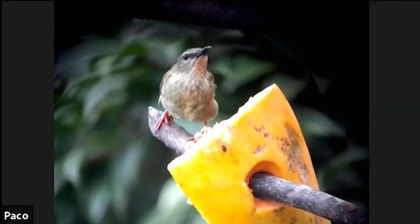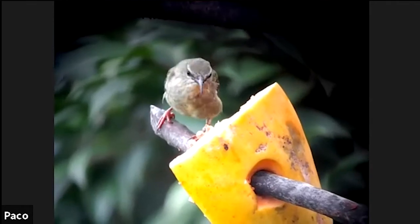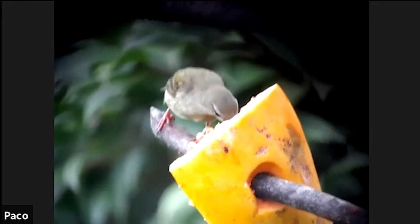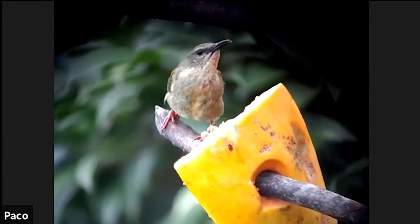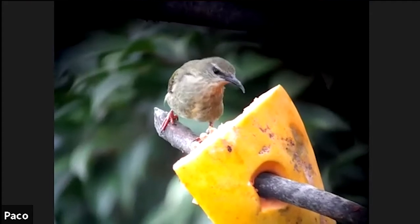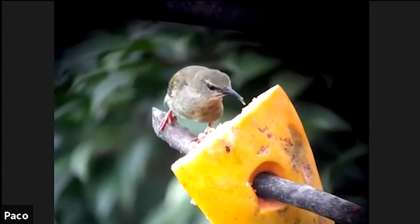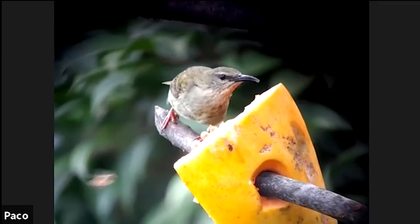So Paco, we have Lucille asking about the lake. How close is the lake? Oh, the lake? I would say maybe 2 miles, 2 kilometers in a straight line, as the crow flies, from here to the lake. When there's a moment where there's not a bird nearby, you could perhaps scan to the lake so they can see it.